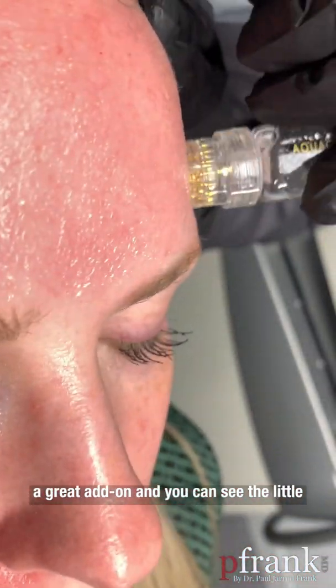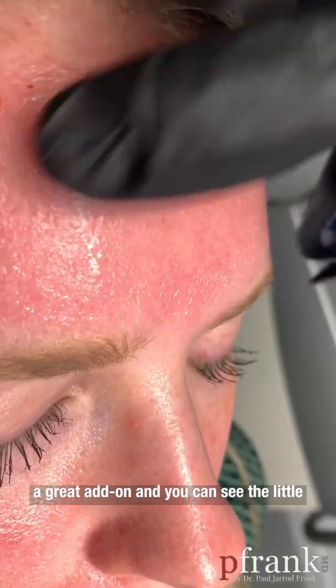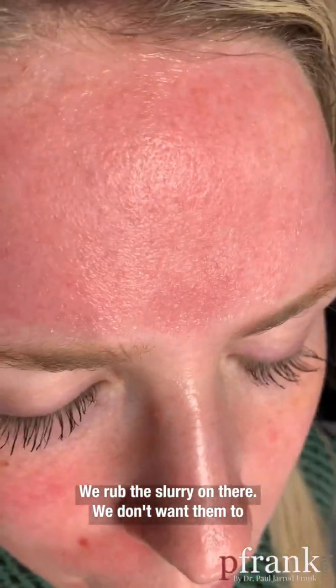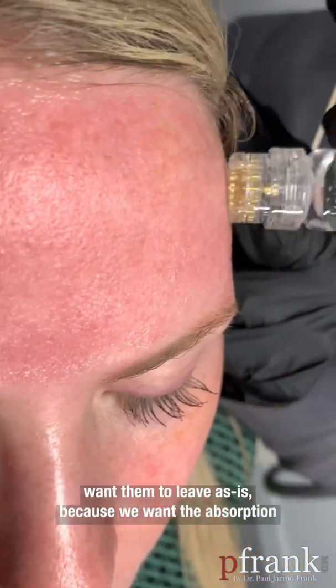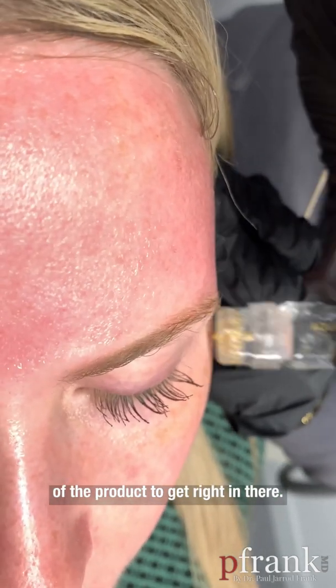It's a great add-on. And you can see the little microchannels that are being made in the skin. We rub the slurry on there. We don't want them to wash the face right after. We literally just want them to leave as is, because we want the absorption of the product to get right in there. I think that's about it, guys.